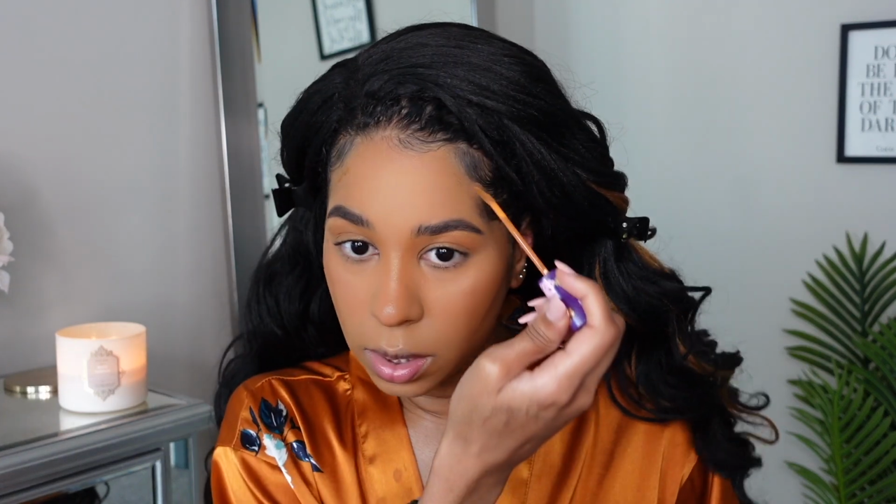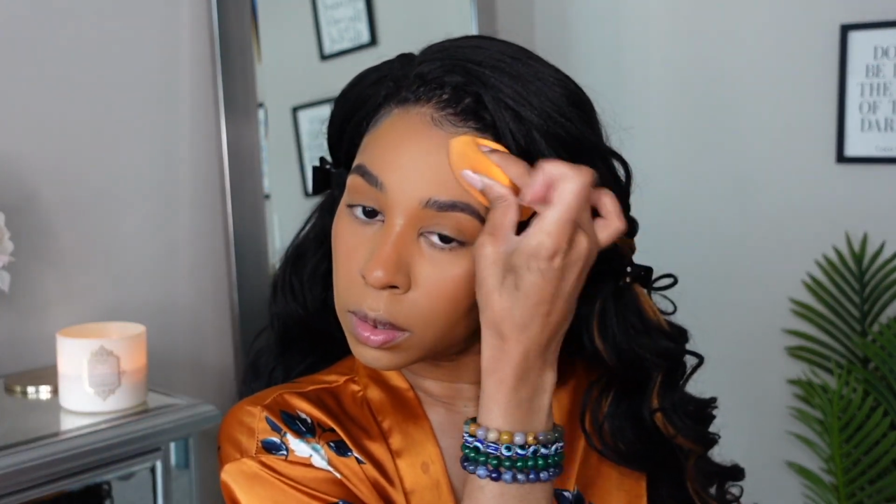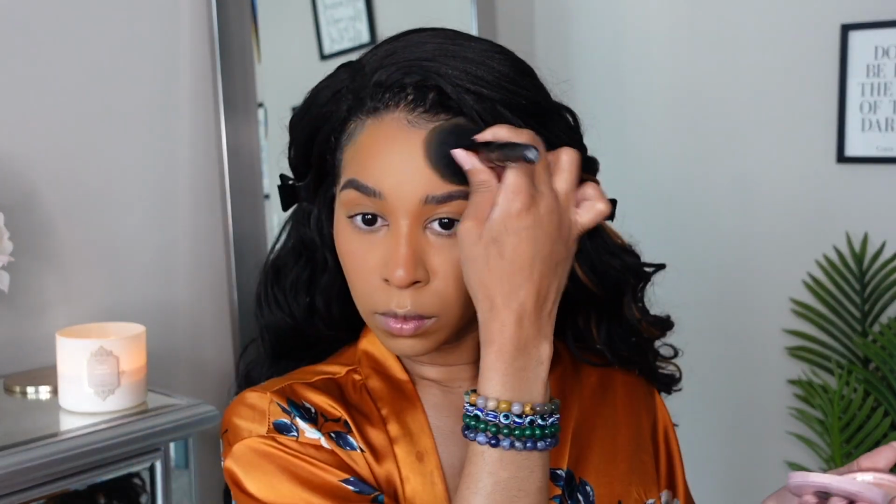And then once I feel like everything is good and blended, I'll take a little bit of my contour color and put just a very little bit right up here, and take my beauty blender and blend that. I will take my brush and a little bit of my bronzer contour color, put some on here, and then finish it off and set that in place. Really, really easy. And voila, we're done.